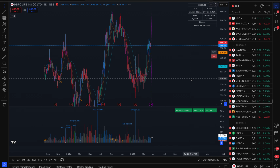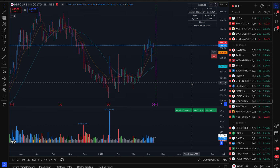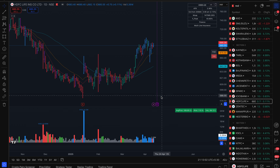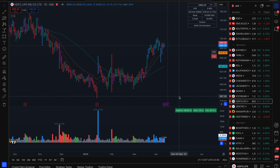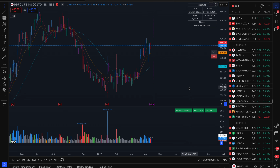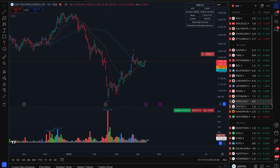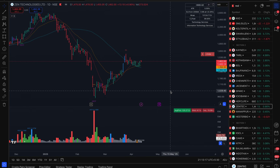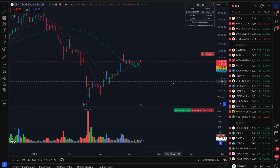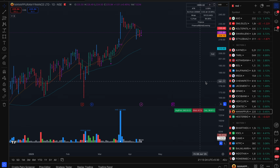Very similar, HDFC now, although it does have perhaps a lot of overhead supply, but this is now getting tighter and earnings are here. So keep a watch out, although this is not a great setup currently. Zentech, again very similar to Spark. It's still in a downtrend, but now getting tighter above key MAs, and that's why it's on the list for more observation.